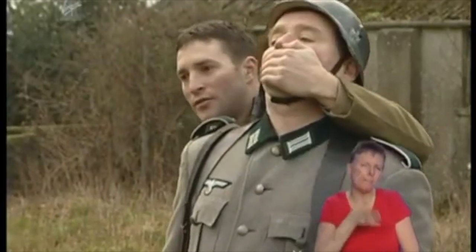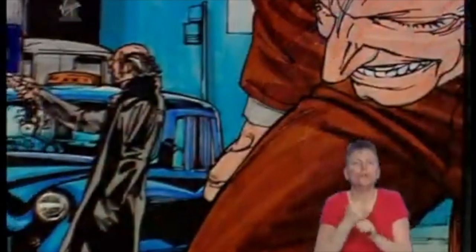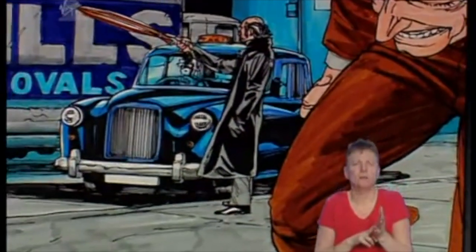After the break, we'll look at close combat techniques of the Second World War. And we open the assassination file on Georgi Markov, a Bulgarian playwright who defected to Britain and ended up dead, poisoned with a spiked umbrella on Waterloo Bridge.